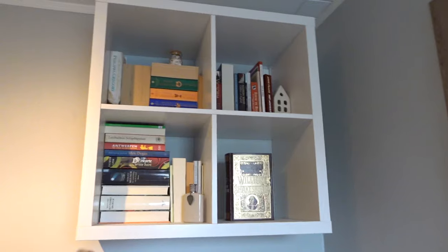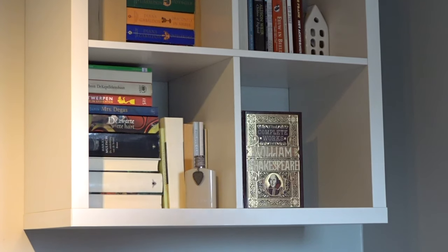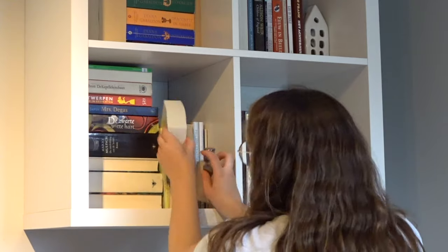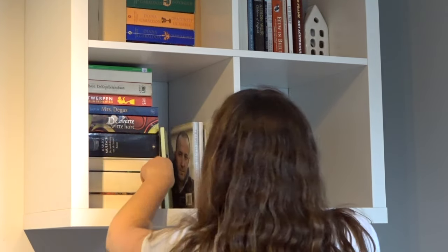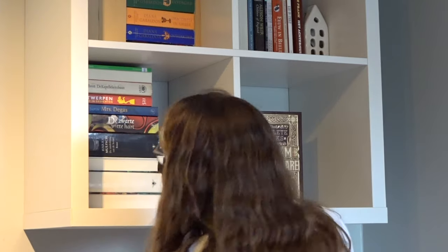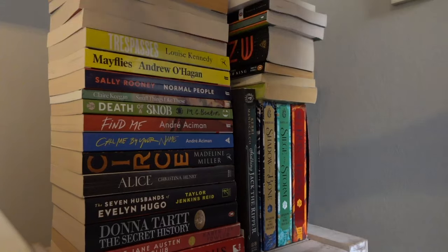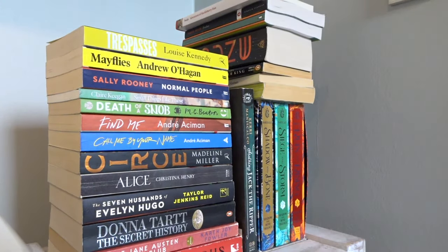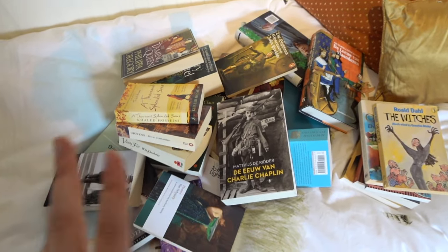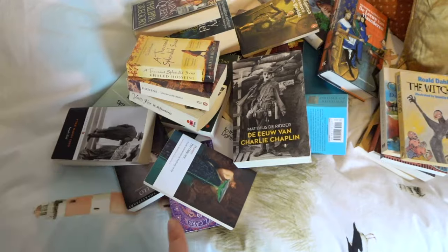And now I'm gonna do the same on this side. So many books are gonna disappear here. Okay, these are all of my unread books. I'm going to go through them with you in a second.